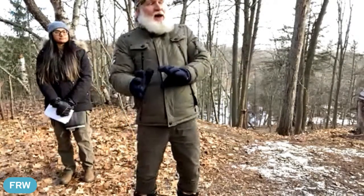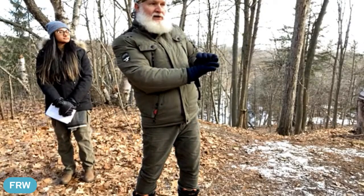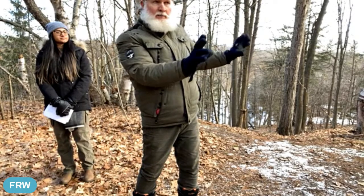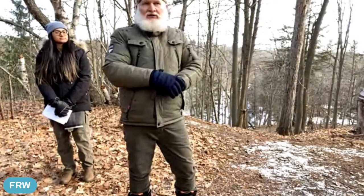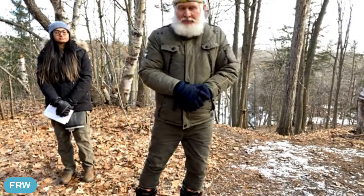When I was young, I remember the forest near Lake Ontario in Toronto would, some years in the fall, just turn orange even before the leaves turned orange. The forest would be orange from tens of thousands of butterflies. And I haven't seen that in 30 or 40 years, unfortunately.